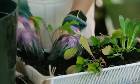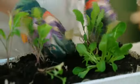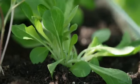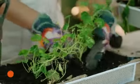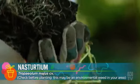Because these trays are shallow, don't plant any crops with large root systems or deep tap roots, like carrots, sorrel or parsnips. They're all looking good, so into the trolley they go. For the next layer up, I'm using nasturtium. And it will look really pretty on the trolley too.